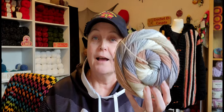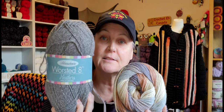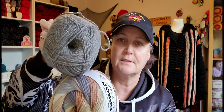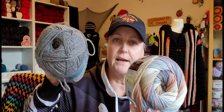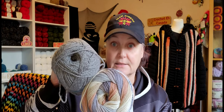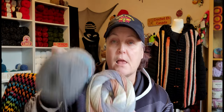I spy with my little eye something that is gray. I was looking at this and I happened to look over and I've got this. This is the worsted weight heathered yarn that I got from Hirschner's. Wouldn't that go nice? What do you think? Because it's very close to that color. So if I did this as the accent color and did this as the main, yes, please. I think that will work out just fine. Okay, cool. I'm gonna do that.